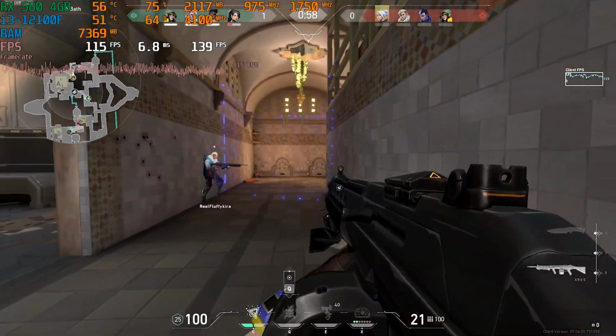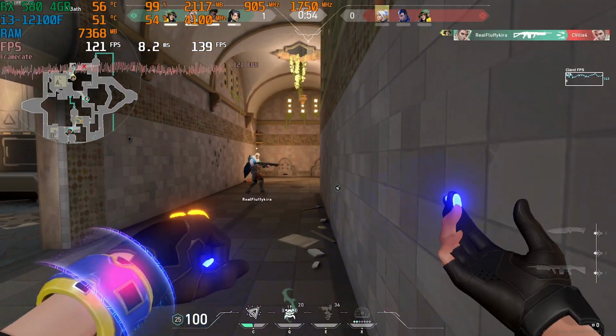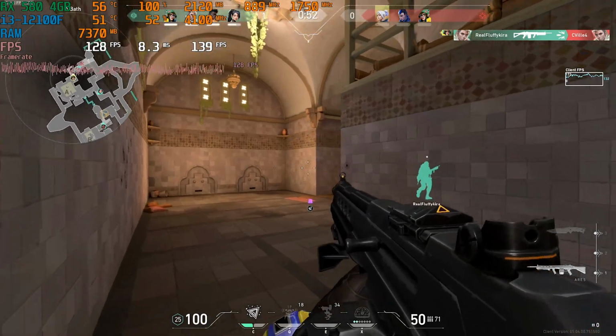Placing swamp grenade. Recalling my bot. Reloading.